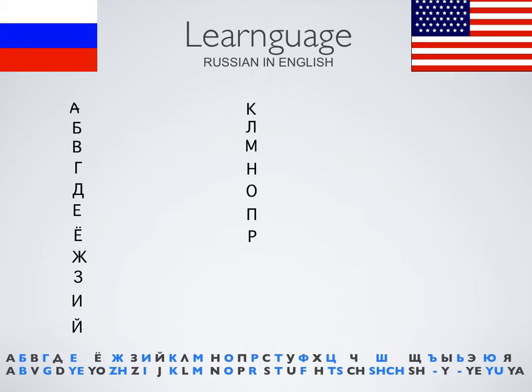But the P looking letter is not a P. It's actually an R. So just imagine the R without the diagonal line. That is an R. The P looking letter is an R.